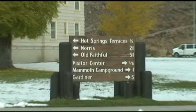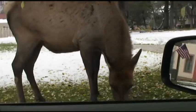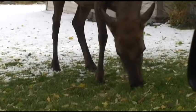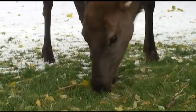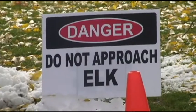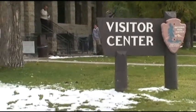At the north entrance, Mammoth Hot Springs. And this is, strangely enough, where we saw the most elk. They were just all over the place. Matter of fact, you had to be really careful where you stepped. Well, we really did enjoy this visitor center, and we wish we had more time, but we had to go on to the next stop.